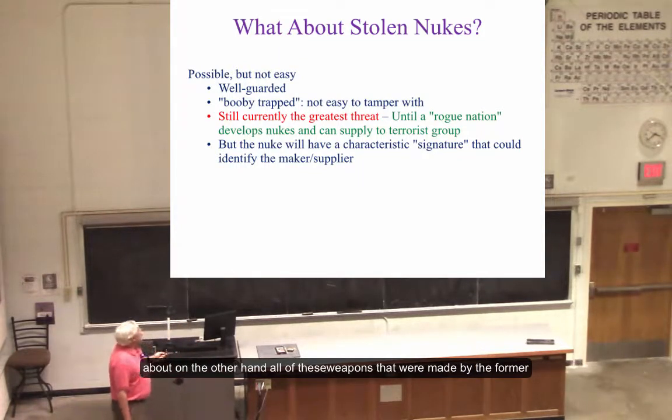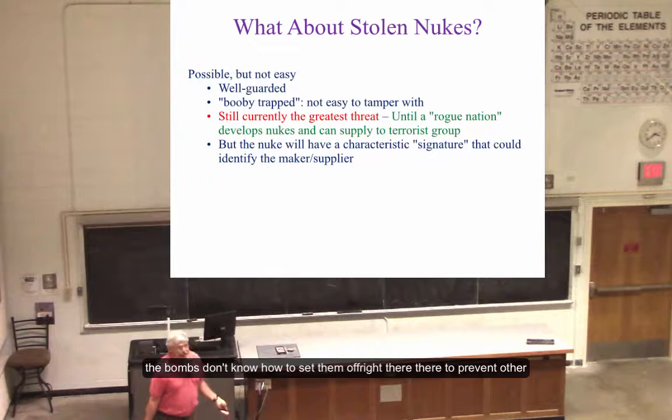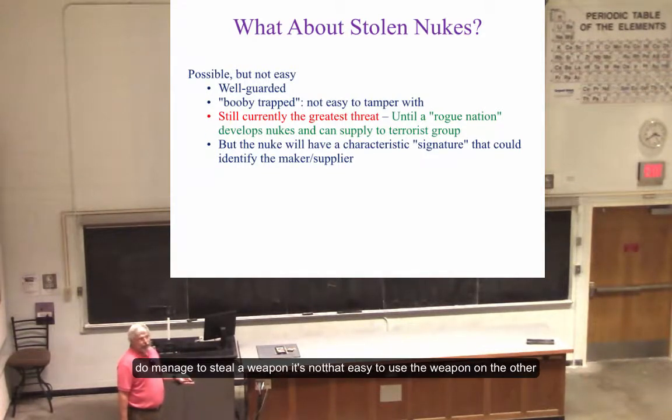On the other hand, all of the weapons made by the former Soviet Union, now Russia, and the US and China have been booby-trapped. They're not that easy to screw around with, or to detonate for just an uninformed person. Typically the people guarding the bombs don't know how to set them off. They're there to prevent other people from taking the bombs, not to teach somebody how to explode the bomb. So even if you do manage to steal a weapon, it's not that easy to use.